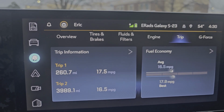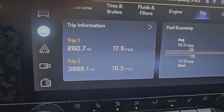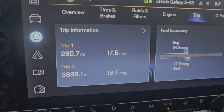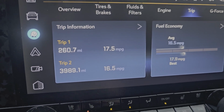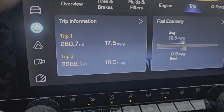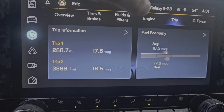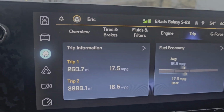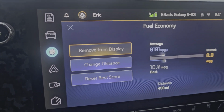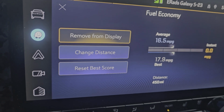But overall, for 450 miles, it's about 1.5 miles, just under 10% better with the WindBooster on, or 10% better for that trip, whether it's the WindBooster or not. I can't say for sure. But let's go and look at the fuel economy here and just compare it to the numbers I had with the WindBooster in.